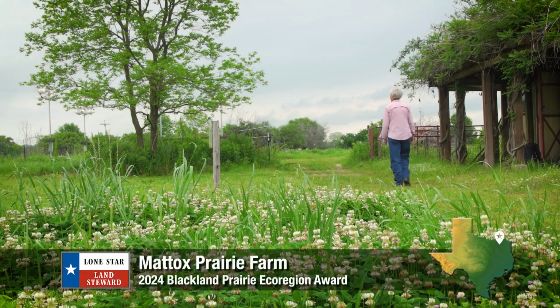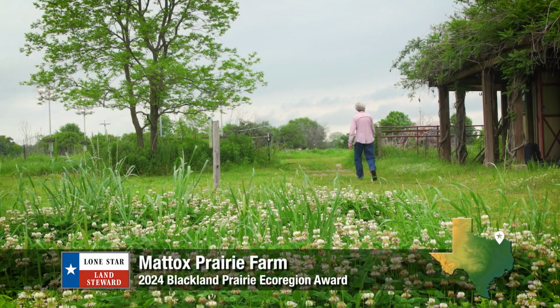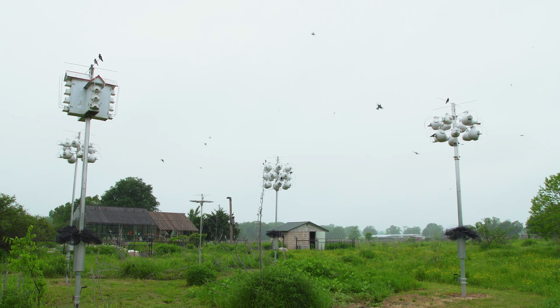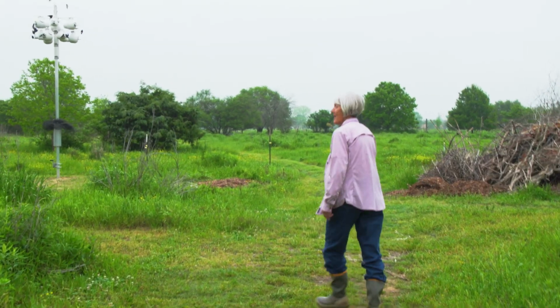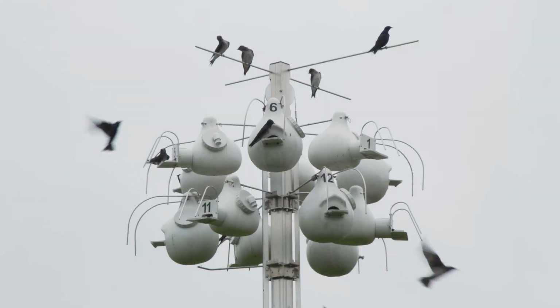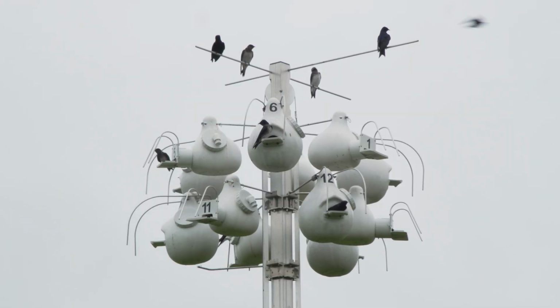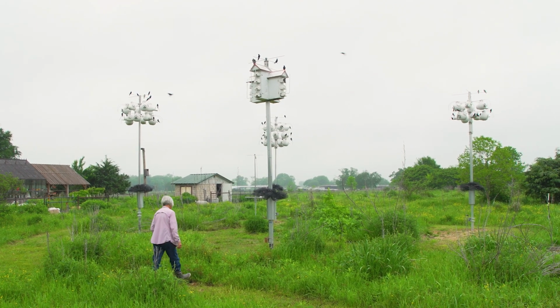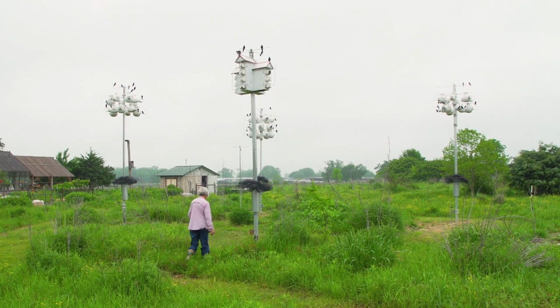We've had these purple martins here since about 1997. And we started just with one house, and now we're up to 92 available cavities. And it kind of became a hobby, then a passion, then an obsession. And now I know it's an obligation to take care of these birds.